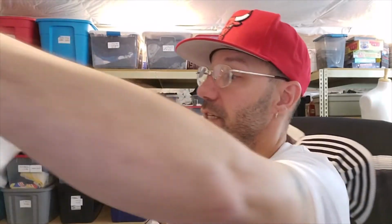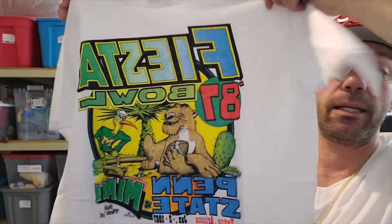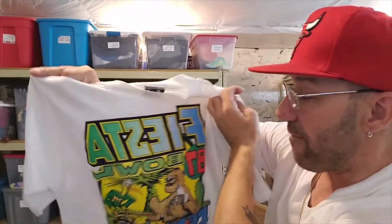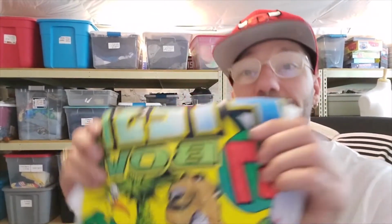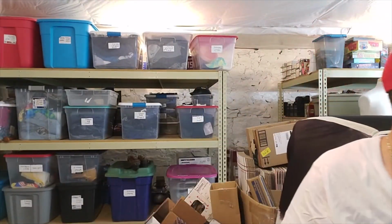And next we have, this one is on a Skimmers. This is a 50-50 Made in USA. This one is, oh wow, look at that. Oh wow, check that Fiesta Bowl. Oh my God. And this is new. This is brand new. 1987 Fiesta Bowl. Wow. Oh my goodness. We hit the jackpot, dude. And look at the colors on that print. They're so beautiful. Like, oh my God.